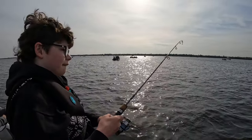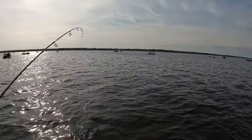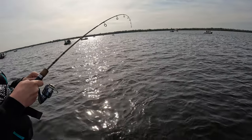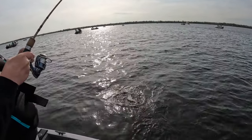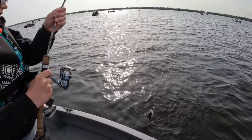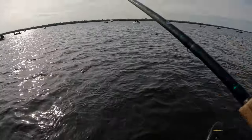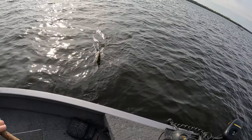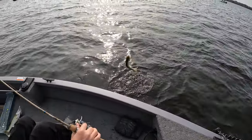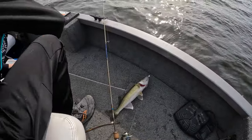Oh, I got a bite too. Double! Oh. Me and the boy. How am I gonna hold the GoPro at the same time? You think you can land that one? Yeah, that one's kind of a smaller one. All right, let's see what we got here. In the smaller class. Well, this one's pretty good. Double!